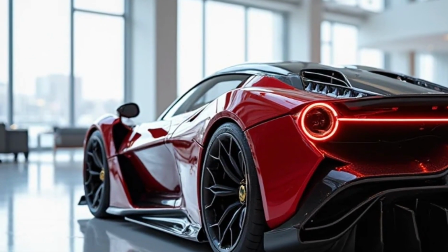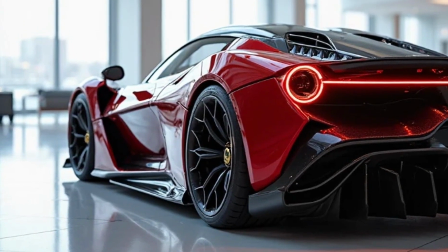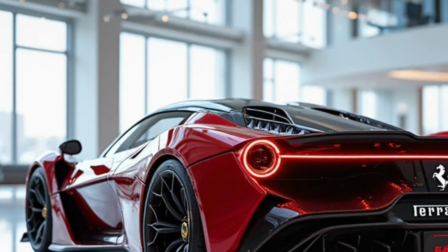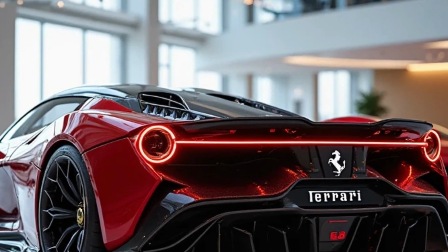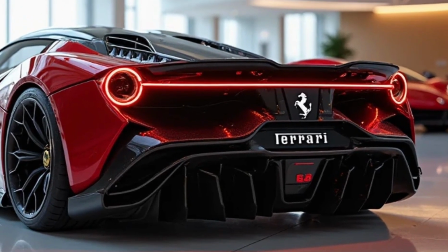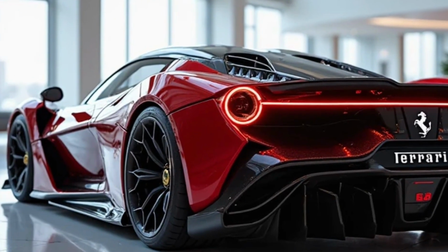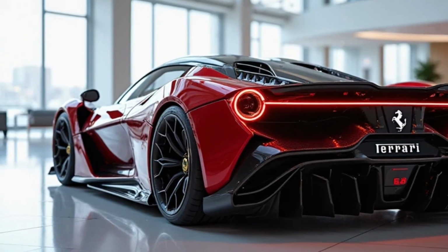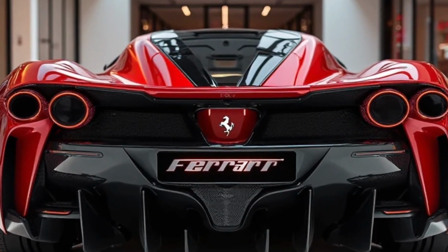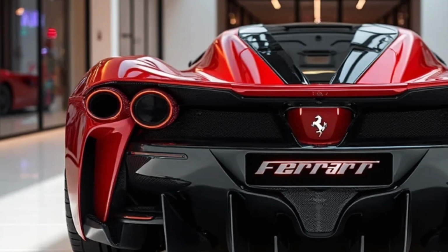0 to 60 miles per hour comes in just 2 seconds flat, with a top speed exceeding 250 miles per hour. It's not just fast, it's one of the fastest cars ever made. What's truly remarkable is how usable that power is. Thanks to the intelligent torque vectoring system, the F80 handles with a level of agility and control rarely seen in cars with this much power. The EAWD system constantly adjusts to provide optimal grip, whether you're carving through mountain roads or pushing on a racetrack.